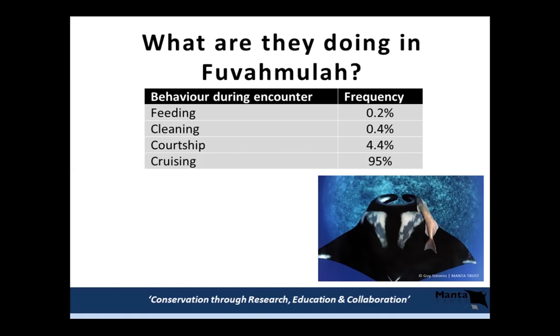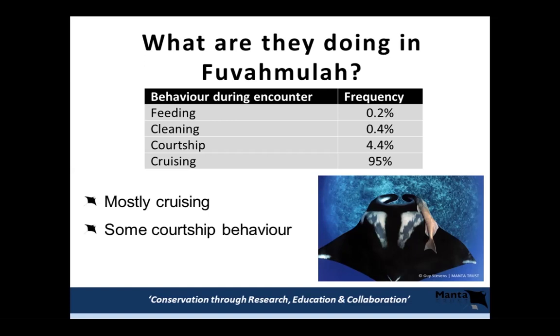95% have just been cruising. So in that little video I played just before, you might have seen a lot of the mantas are just swimming around in the blue. They come out of the blue or off the reef, over to the divers, do a couple of laps around and then swim off again. So what are they doing in this area?